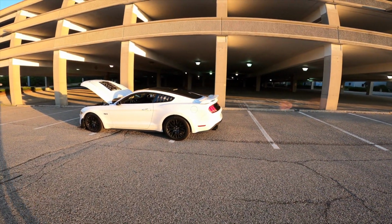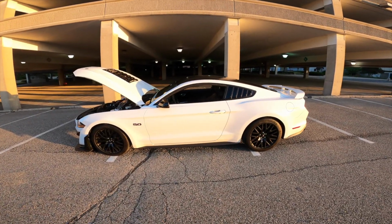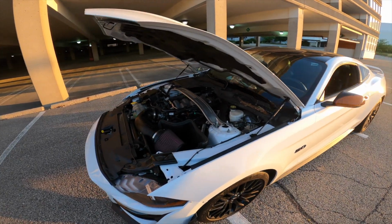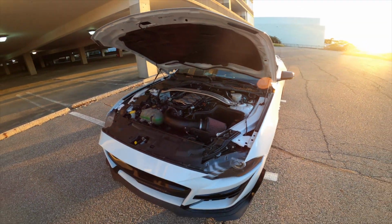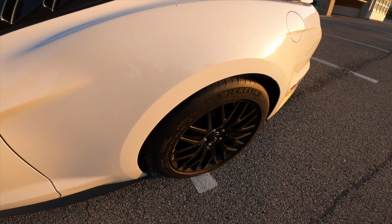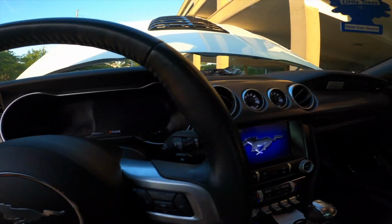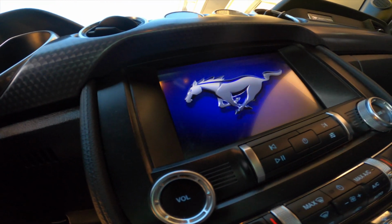I went ahead and got a 2019 Mustang GT 5.0, 10 speed. It has the performance package, so it's got the bigger screen, the leather seats, the four performance wheels, and the digital dash. Fire this up.